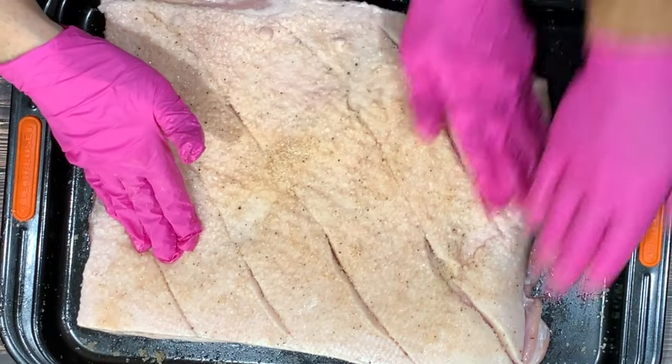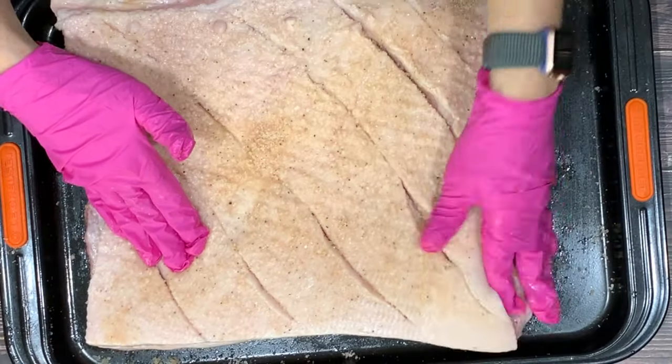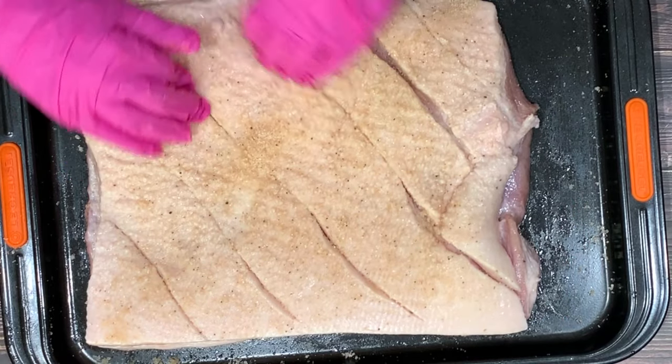Just make sure you get it all rubbed in well and try to get all of the areas, the little nooks and crannies. Don't want to ignore anybody. You've done good, little pork belly. We promise to savor you.